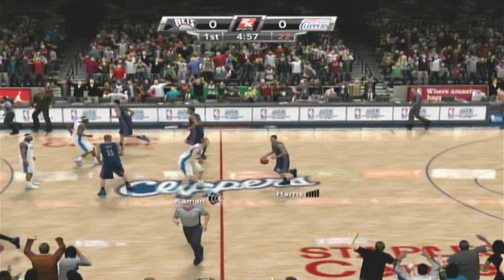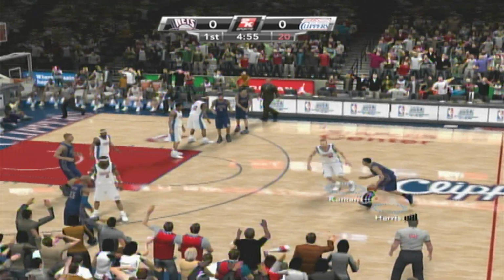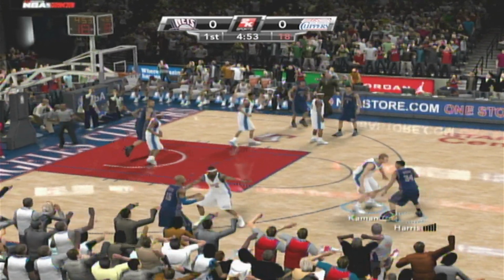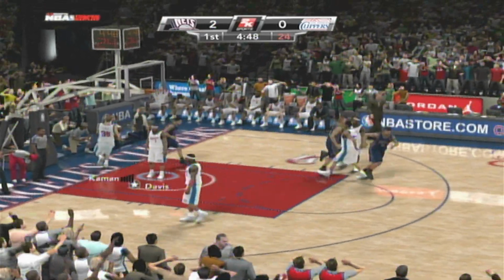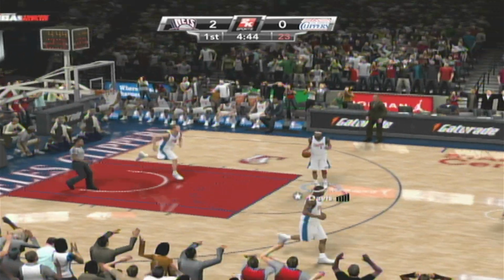The Nets control the tip-off, and we'll get this one started. Here's Harris. Scores the opening field goal. Just put the ball in his hands, Kevin, and watch him go to work. He's going to make something good happen.